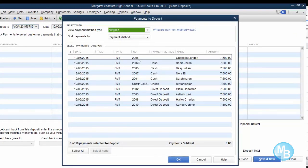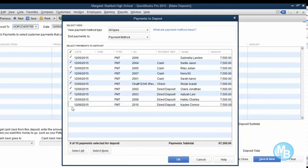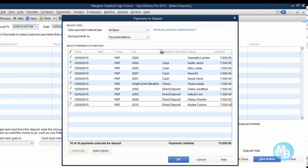And basically, all our receipt numbers are there. All our information is there, so we know what receipts we are lodging. Basically, we need to select and tick off our receipts. But you would not have a receipt in the first place for these direct deposits if you did not confirm that the funds were in the bank account. So basically, I am going to select OK.